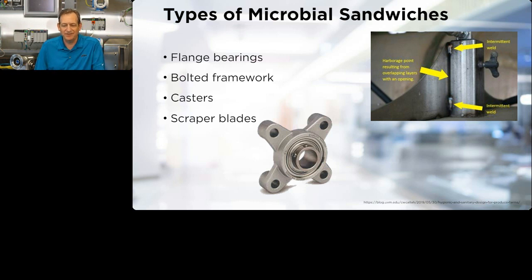Other things I see, casters bolted at the bottom. Again, the top of your caster sits on a flat surface, not hermetically sealed. Again, that's a harborage point where it can build up in there, eventually out on the floor. People track it from one room to the other, and it can be a mess that it really doesn't have to be. Scraper blades. Being a conveyor guy, I'm dealing with scraper blades.